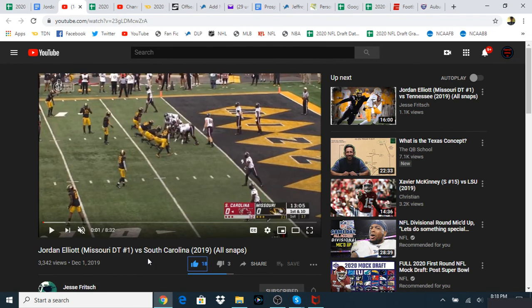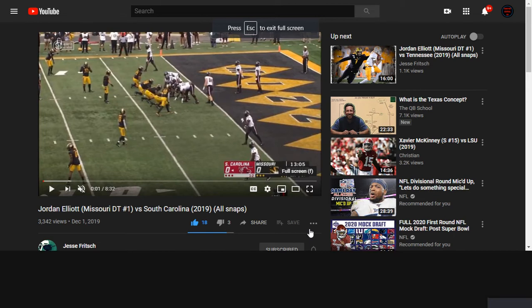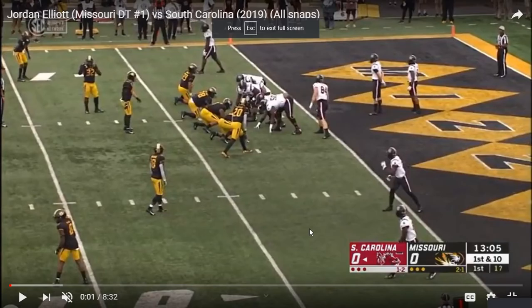We're going to start off by watching the South Carolina game. This was week four, or at least game four, of his regular season. And he is number one along the defensive line for Missouri. Any other thoughts that you want to let out before we start? Nope. Let's just get started, I think.